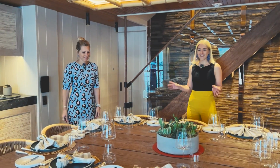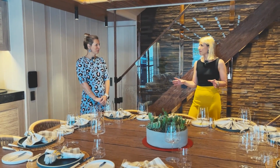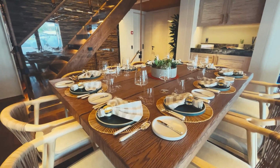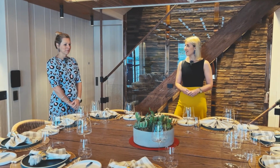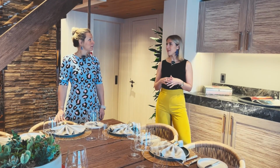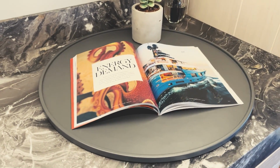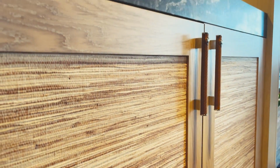Okay, so we have this fantastic dining table here, which is bespoke and it's handmade. So this was all crafted in the Turkish outfitters. So it's beautifully made from oak and it's got a real texture. It's really chunky and it's super comfortable for 10 people to sit around and have a delicious meal. So I mean, this whole saloon itself would be something like about 1.5 million just to fit it out. So that's just the build cost. It's understandable, when you look at the bespoke craftsmanship that's gone into this, the finishes are absolutely to the highest standard.